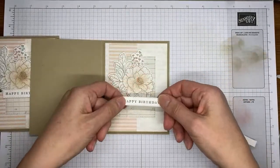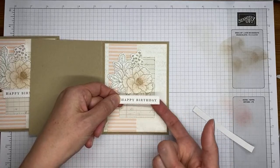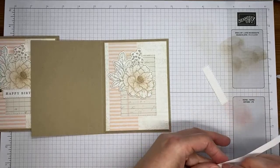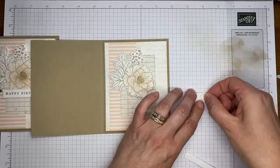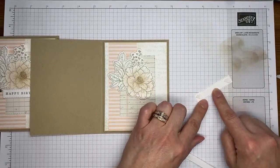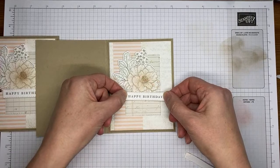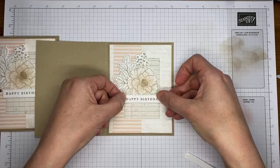Then I'm going to come back in with my sentiment and put it down here, but I'm going to be careful where I put my Stampin' Dimensionals. I'm going to put them on the outside edges, because I'm going to layer it over the bottom of the flower, and I want to make sure that I don't have a weird lump in the middle of my sentiment with a Stampin' Dimensional stuck in a spot where I don't want it. So let me stick the little Stampin' Dimensionals out on the edges here. I will probably put just a little touch of Stampin' Seal in the center of the die cut, so that it hopefully will stick to the flower, which it should if I've placed it somewhat correctly, and hopefully I did. And then I think we're going to scooch that over just a little bit.